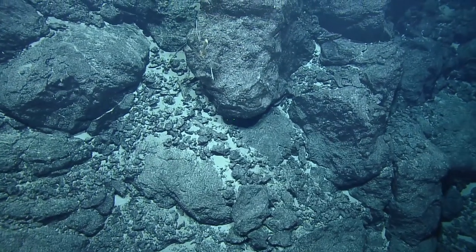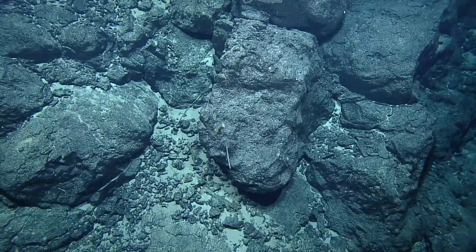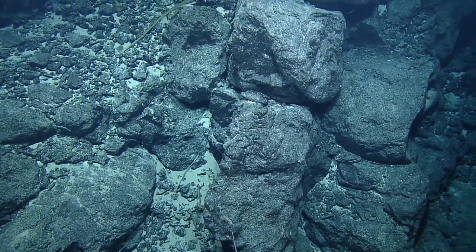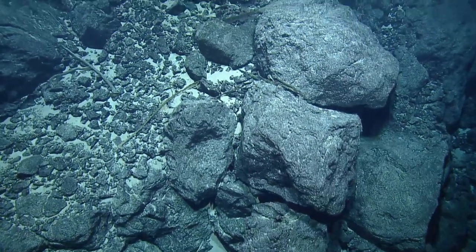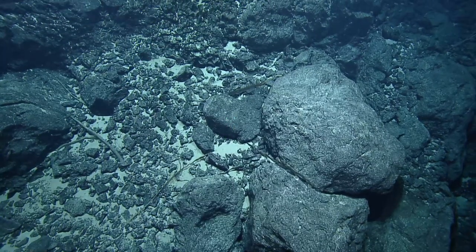Well, there's that. We have a sponge, a crinoid peduncle. Is that a crinoid there? They're the sponges. Yeah, a lot of sponge debris. You think they fell off the cliff? Looks like it.